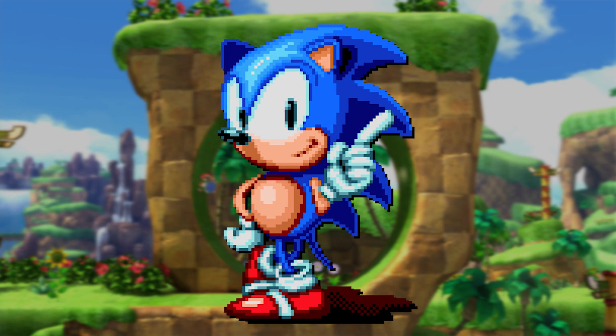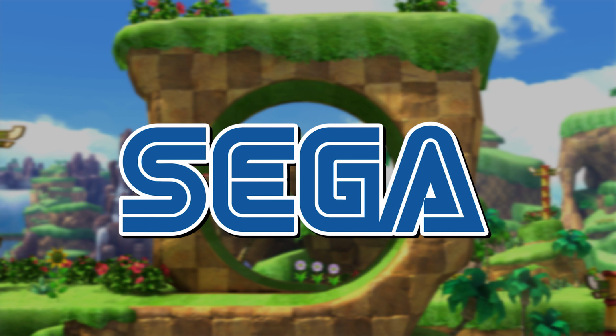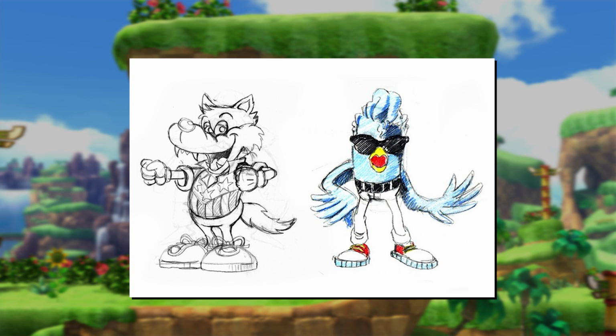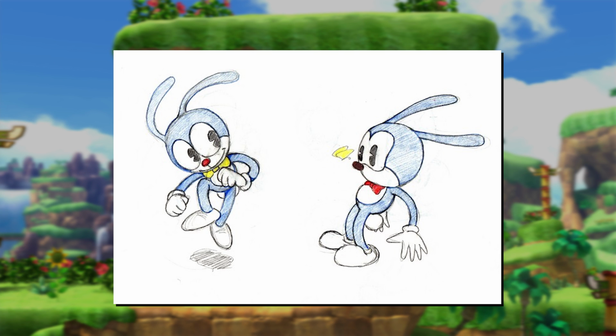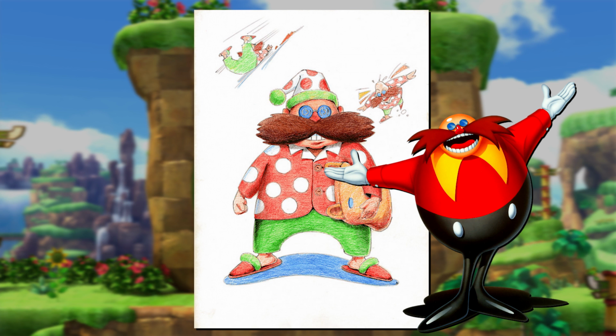Sonic's inception began back in April of 1990 when Sega wanted to create a character that was capable of competing against the incredible success Nintendo was having with Mario, and also replace their current mascot, Alex Kidd. A number of different designs were drawn up that were vastly different from the iconic blue hedgehog design we ended up getting, with the most notable ones being a rabbit-like design that could grab objects with its ears, and even one that resembled Dr. Eggman that would later go on to serve as a design for the main antagonist character.